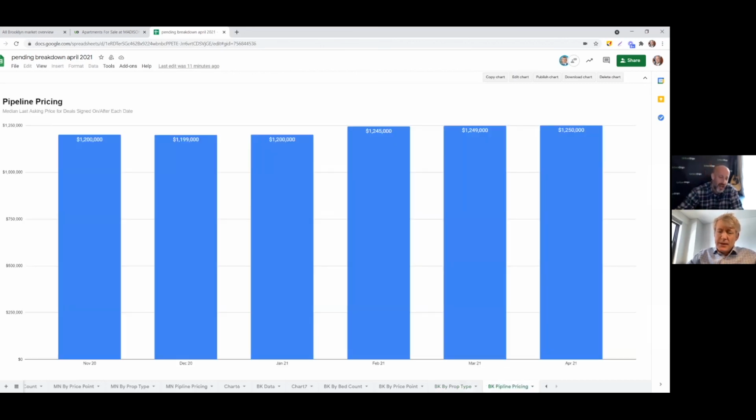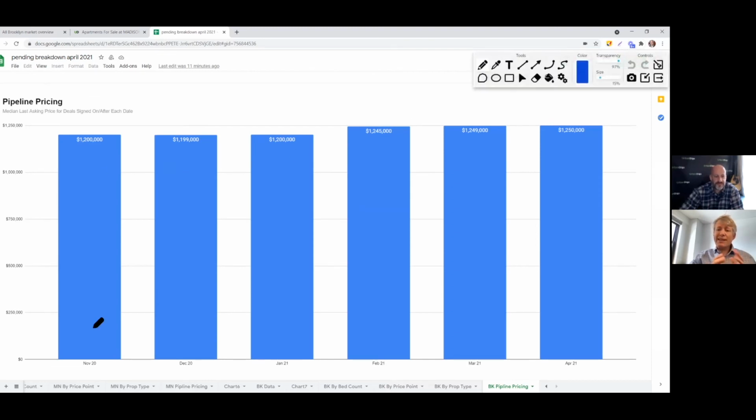And finally, John, why don't you introduce this pipeline pricing chart to end the day? Yeah, so this is a very similar chart to the one we did for Manhattan last week. And basically what we're looking at is the median last asking price for all the deals that were put into contract. So the first bar is November 2020, and the median was 1.2. Fast forward now to April 2021, the deals that were put into contract then had a last asking price of 1.25. So we're seeing a slow but steady increase in the median deal price.